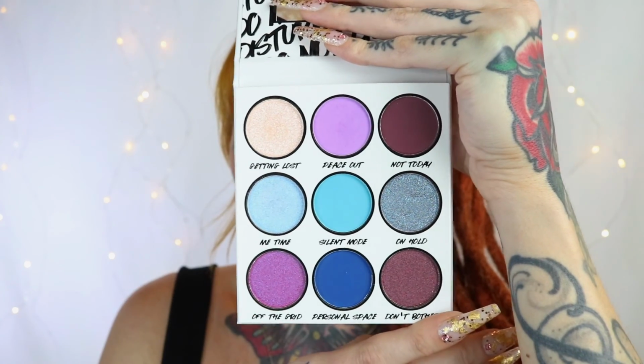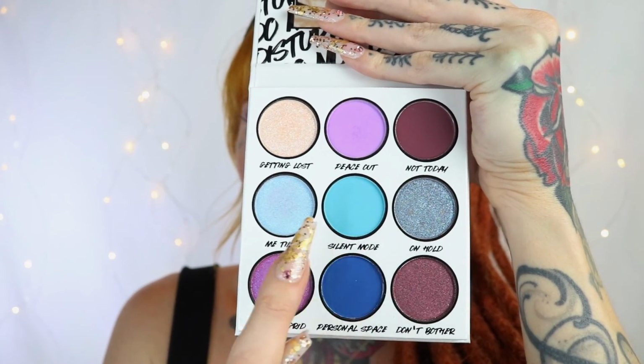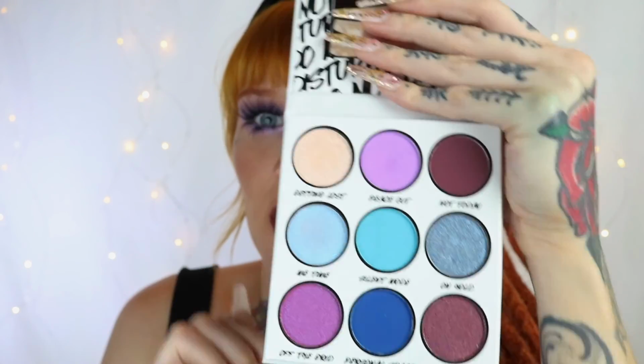So today I went ahead and filmed with the Do Not Disturb palette from BH Cosmetics. This is what the inside looks like. I'm so excited to play with this row next, the blue. Yeah, this palette is so cute.